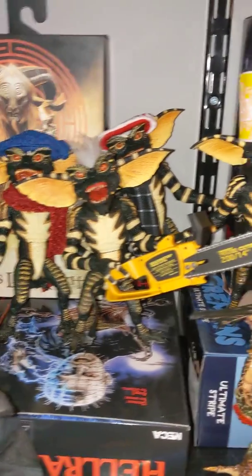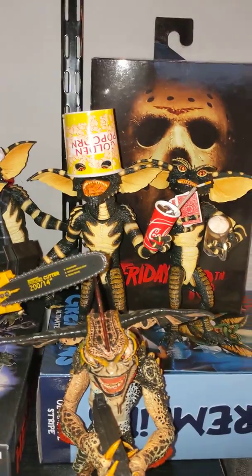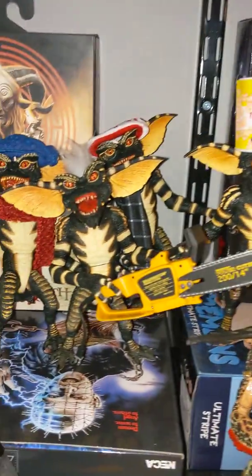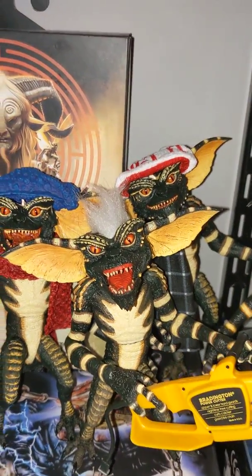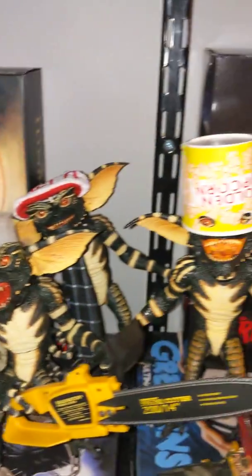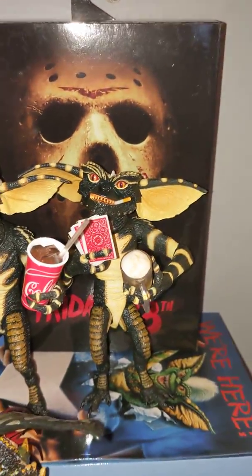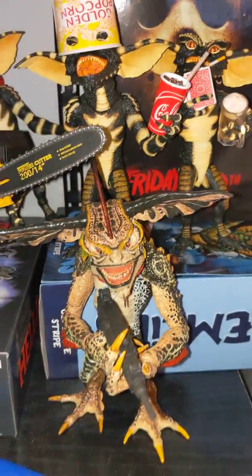And all the Gremlins that I just recently got. Majority of these, they're really cool. Stripe here in the middle, the caroler gremlins, and popcorn head. This one's smoking a cigarette. Love Gremlins.